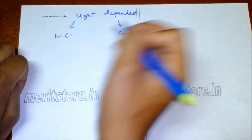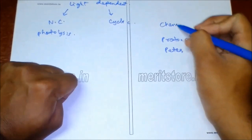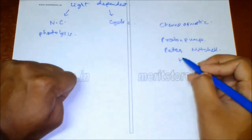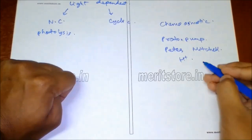Here there is photolysis of water in non-cyclic photophosphorylation. There is the chemiosmotic hypothesis, which was given by Peter Mitchell, which includes the proton pump. The movement of ions across a selectively permeable membrane due to an electrochemical gradient is known as chemiosmosis. It is due to movement of H plus ions. Then ATP synthase enzyme makes ATP, allowing protons to pass through the membrane. Spontaneous movement of protons generates energy in the form of ATP.